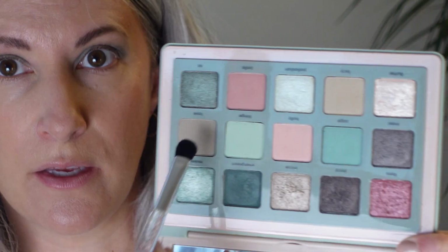I'm going to use this synthetic fluffy shader, and I'm going to go into Faye, which is a matte taupe. They say it's a clay. On me, I feel like it pulls olive green, which is really nice. It's a very useful matte color, but it definitely pulls green, and you might see that here.